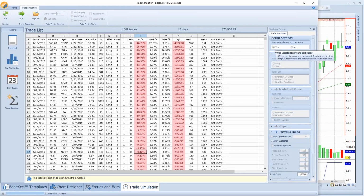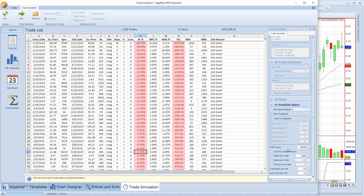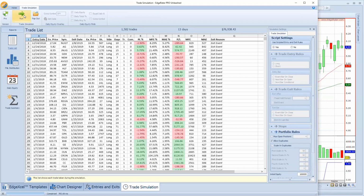So you say use scripted entry exit rules. You can put in your portfolio rules. So you can say whether you're going to allow duplicates, the maximum number of open positions you're going to allow for the portfolio, what your initial starting equity is, how many dollars per trade you want to apply to this strategy, etc. And then when you've got that set, all you do is you hit the run on trade simulation.